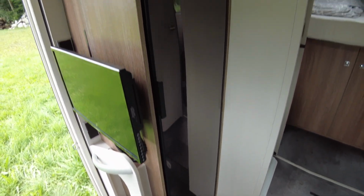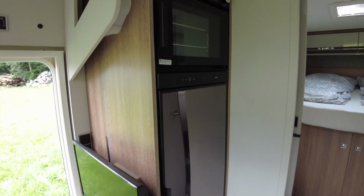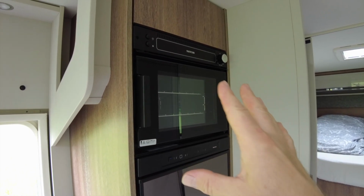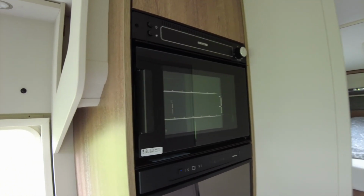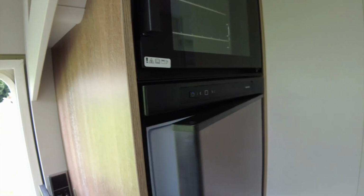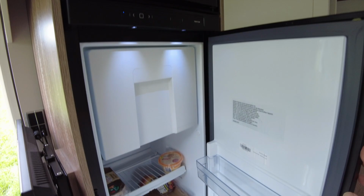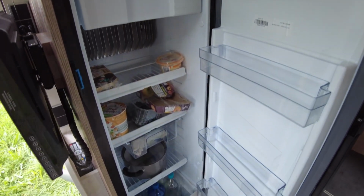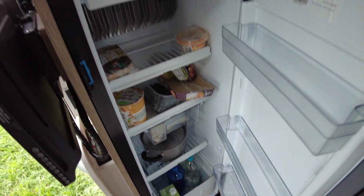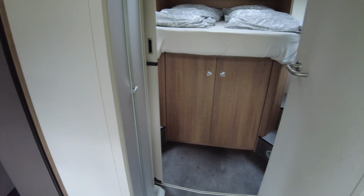And we have the tall fridge freezer. Now this is a German spec model, which has got the optional oven fitted in Germany, and that's put up here. But like I say, UK models, it will be below the hob. And then we've got this huge, enormous and very large fridge. Just winding down now because I'm about to go home, but yeah, plenty of room in there, and it runs off mains, 12 volts when you're driving, and gas.